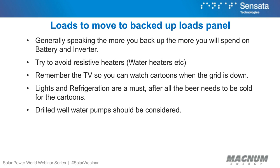That's important. One of the things that a lot of people miss and don't always back up because they don't think they need it is like TV or maybe a circuit for radios or something. Personally, I think the TV is important because if it is a natural disaster, you're going to want news, or if it's an ice storm, you're going to want to watch the cartoons. So those things are all kind of key, and it's really important that the installer and the customer work together to come up with a realistic expectation of what the system is going to do based on what the customer wants to spend and what the customer's needs are.